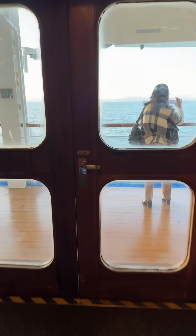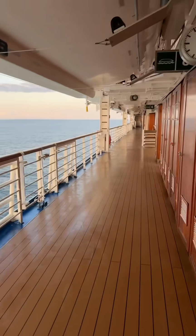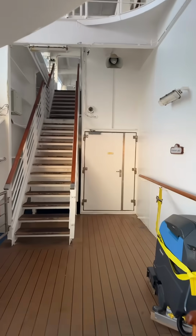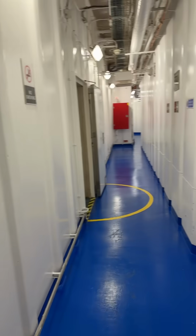Let me show you. This is how you get there. So the easiest way to get there is out this door and all the way down there. Once you go all the way forward on deck 7, you get to this door. Once you get in here, you open up this door and you are now in the front of the ship.